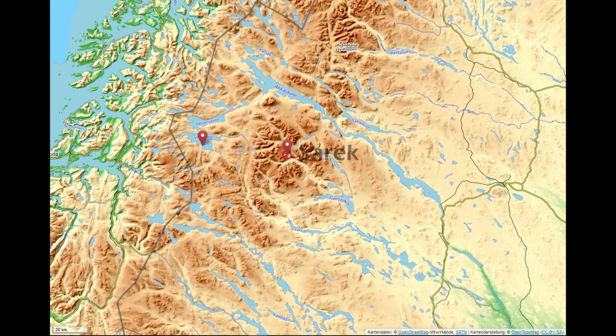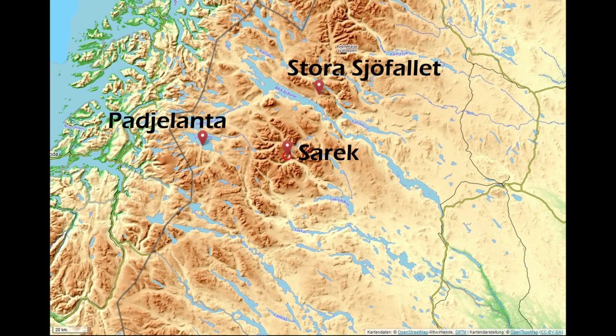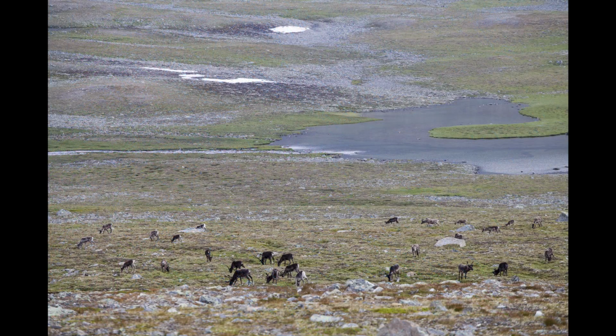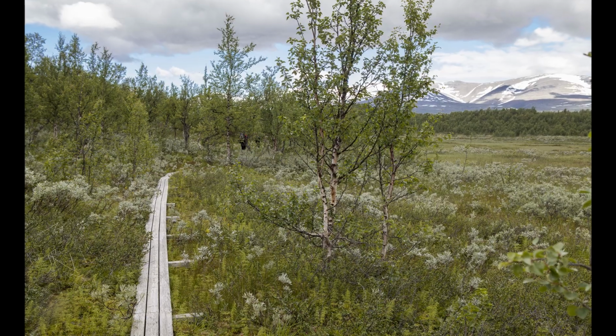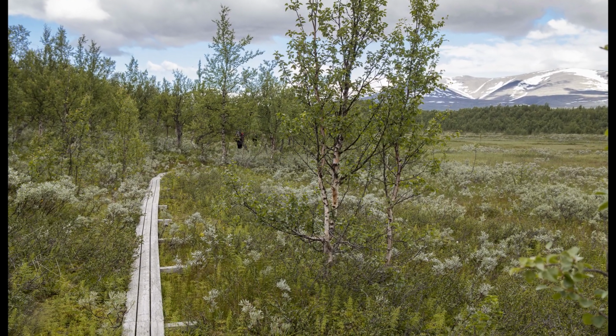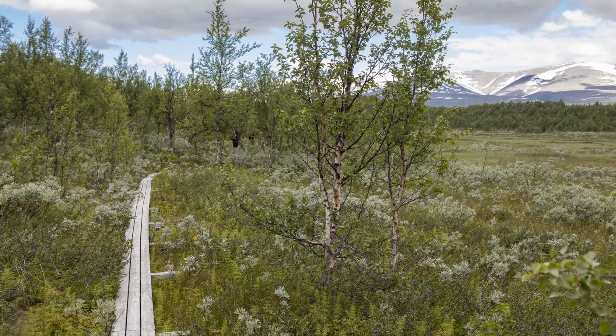The Sarek is right in between the Padjelanta National Park and the Stora Sjöfallet National Park. All three of them are part of the Laponia World Heritage. You can enter the park only by foot, and that's exactly what we're gonna do. Hiking in the park for 10 days.